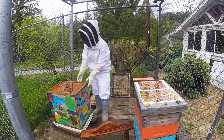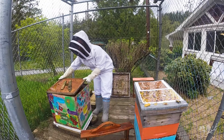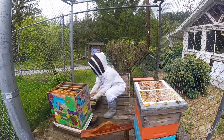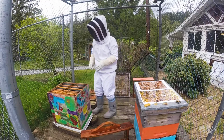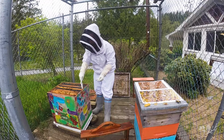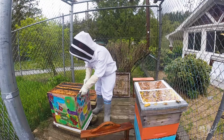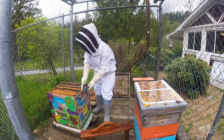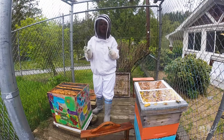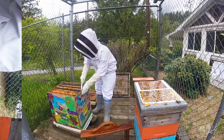Some of the bees are on top. We will remove this secondary lid here. And again, we're moving extremely slow so that we're not scaring the bees. So I'm going to go ahead and take one of the frames out. So how a beehive works is they will fill honey from the inside frames out. So they like to stay in the middle of the beehive.